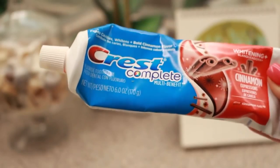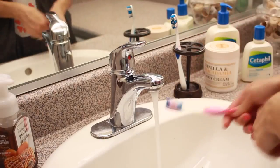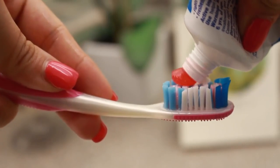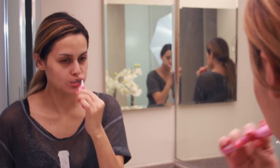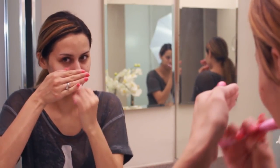For toothpaste, I'm using the Crest Cinnamon. It keeps me in the fall vibes. Yes, even the inside of my mouth is ready for fall. And I don't make the cutest faces when I brush my teeth, so we can just move on to the next part of my routine.